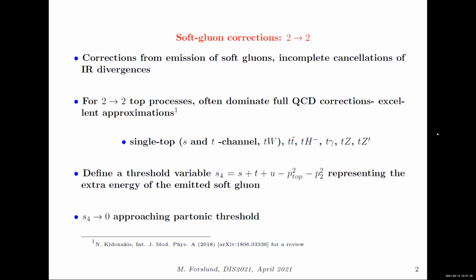But basically, you get corrections in terms of a threshold variable, as we call it, which we define in this way. We call it s4 equals s plus t plus u, minus the momentum squared of the final states. These Mandelstam invariants are defined with respect to the top quark. And I write the momentum squared instead of the mass squared for reasons which will become clear soon. But the meaning of this threshold variable is it's basically the extra energy caused by this soft gluon emission. It's the energy of that soft gluon.